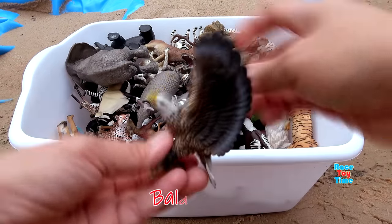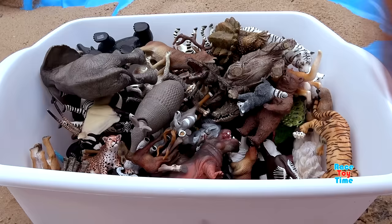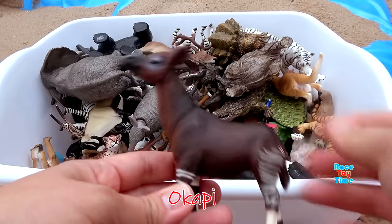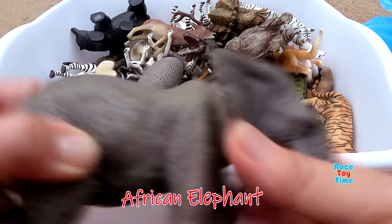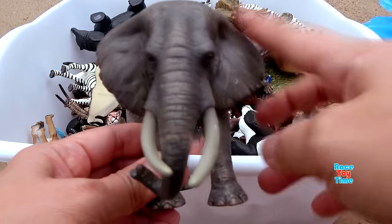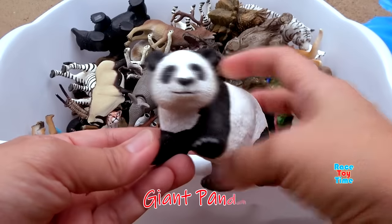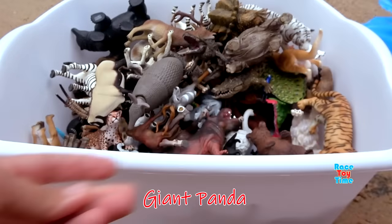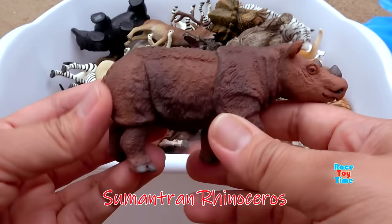Here's the bald eagle, and they are found in North America. Here's the okapi. Okapis are found in Central Africa. Here's the African elephant. African elephants have bigger ears compared to Asian elephants. Here's the giant panda. Next, we have the Sumatran rhinoceros.